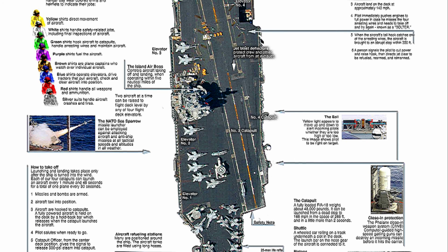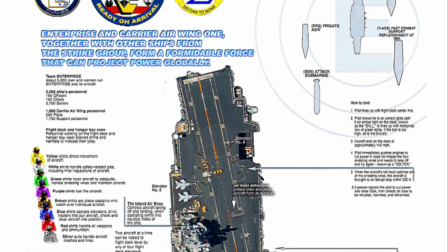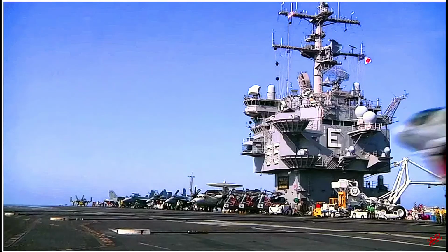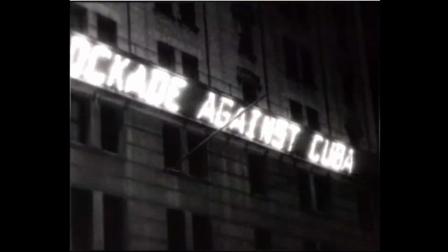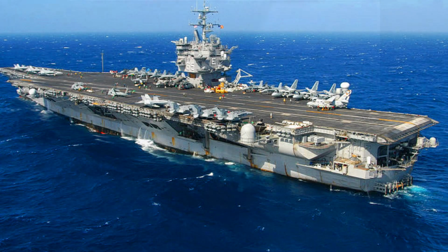The USS Enterprise would join the Sixth Fleet in the Mediterranean, and in October, she would be dispatched to her first international crisis. Joining the ships in the Second Fleet, Enterprise would set up a blockade on October 24th to monitor Russian ships. The first Soviet ship was stopped on October 28th. Khrushchev was made to remove the missiles and dismantle the Soviet missile bases in Cuba.